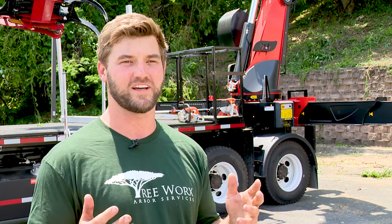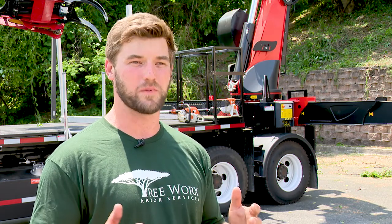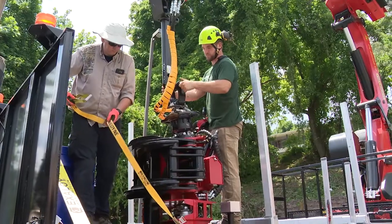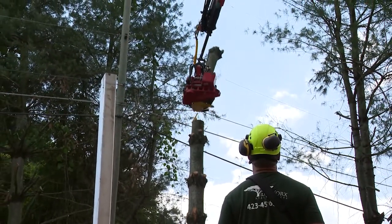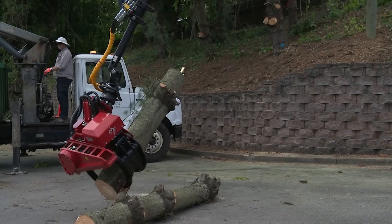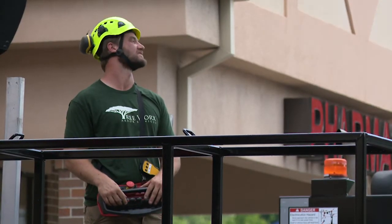You know, nobody wants a tree company in their yard for 2 or 3 days if it can take 1 day. But everybody cares about the safety of the people that work on their property. Our industry is a dangerous industry. Last year in Chattanooga alone, we had 2 deaths, and it's unfortunate. You know, it's just a dangerous industry. This is one way that we found that we can lower that risk to our employees.